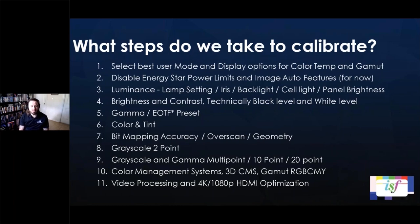We're going to adjust the luminance of the display, how bright the display is. That could be a lamp mode in a projector. It could be backlight on an LCD or OLED light on an OLED. We're going to calibrate black level, white level.